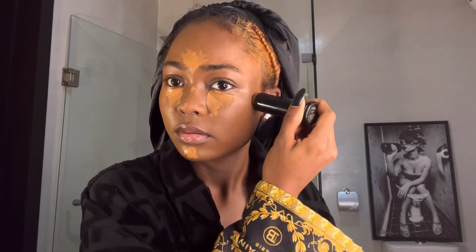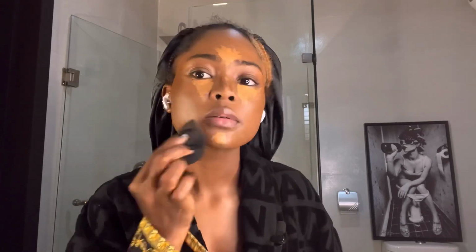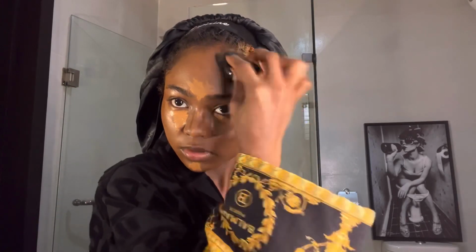This is a cream stick foundation. I like to move it upwards. I'm going to take a piece. Then here, here. I go with the other side. Just blend it roughly first. The rest on my forehead.